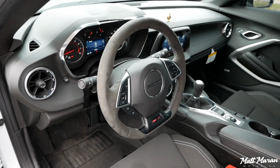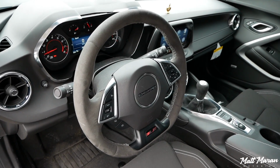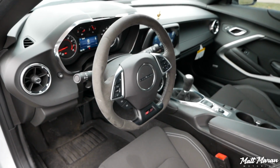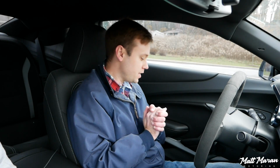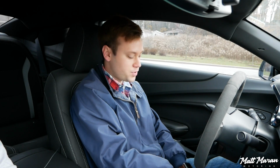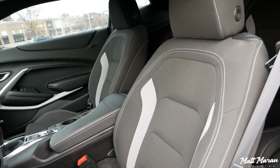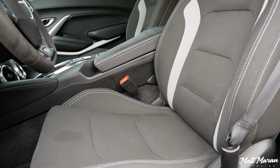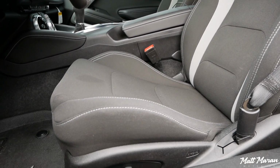Right, so for the interior of the Camaro here. So, I've covered this several times before in my previous Camaro reviews, but it still is very nice. They didn't do any changes really for 2019 here, but so this is the 1LT trim. So you have the cloth seats here that are really nice. You can still option in the Recaros if you would like, but that is over a $1,000 upcharge.